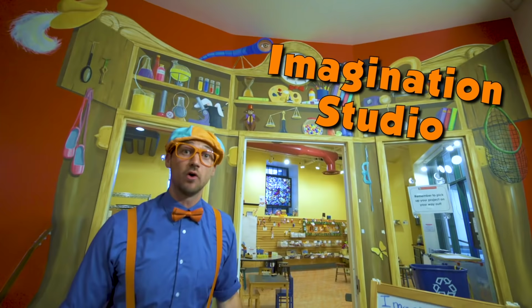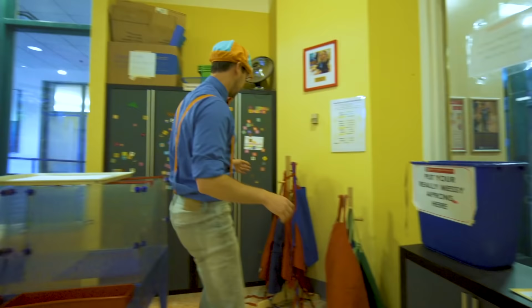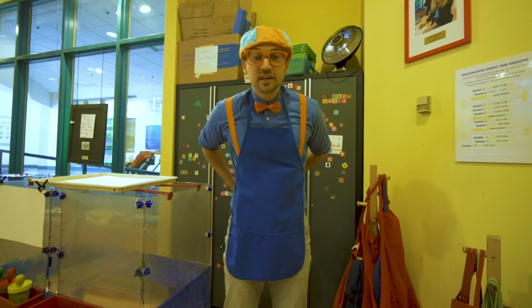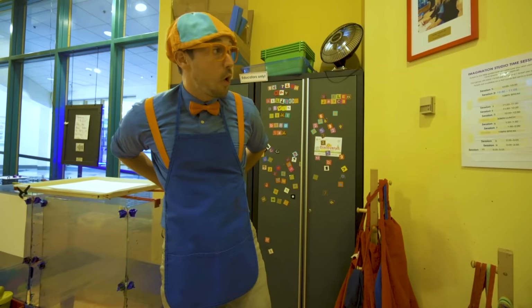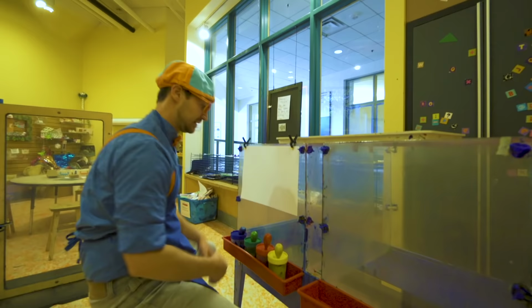Wow, look at where we're at now. This is Imagination Studio, where you can use all of your creativity and imagination to create some art. Oh, like this, the painting area. But before we paint, we need to get on an apron. Okay, let's do a blue apron. I like the color blue. Blue is one of my two favorite colors. Can you guess the other favorite color? Yeah, it's the color orange. All right, now that we have the apron on, we can Van Gogh right over here and create some art. Ready?